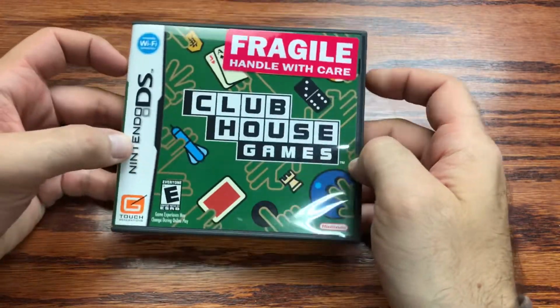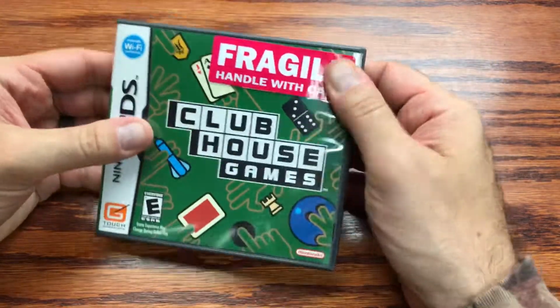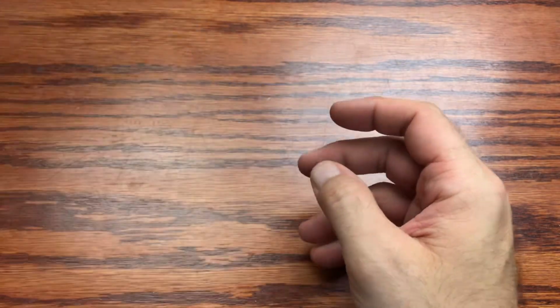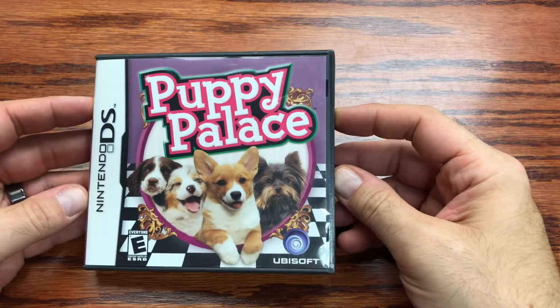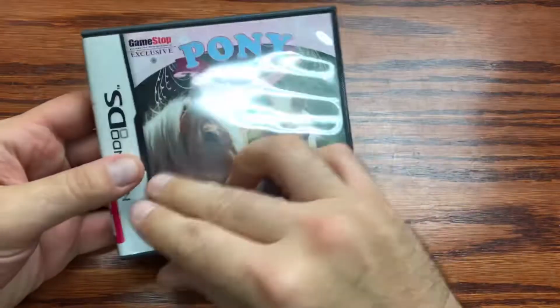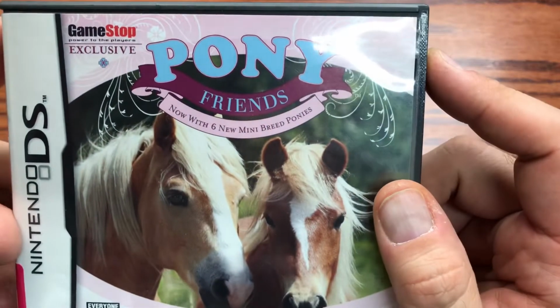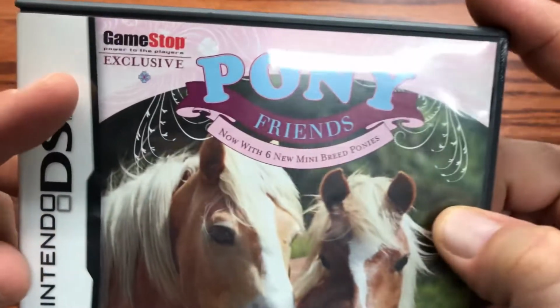We got Clubhouse games. Clubhouse games? Yep, just Clubhouse games. Interior designer. Definitely geared towards kids. In this hall, we got Puppy Palace. So this one was one that I did notice. Pony Friends. I know it sounds interesting now with 6 new mini breeds of ponies, but no, it was this top corner part right here.